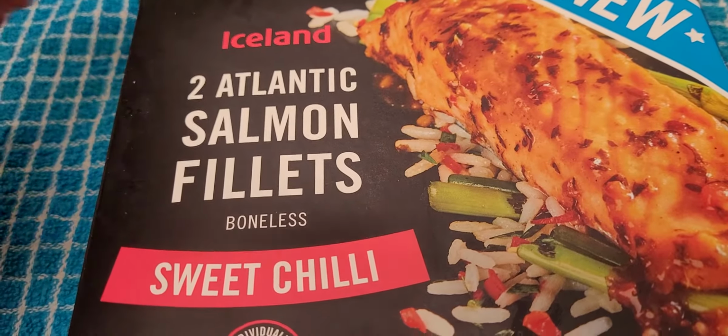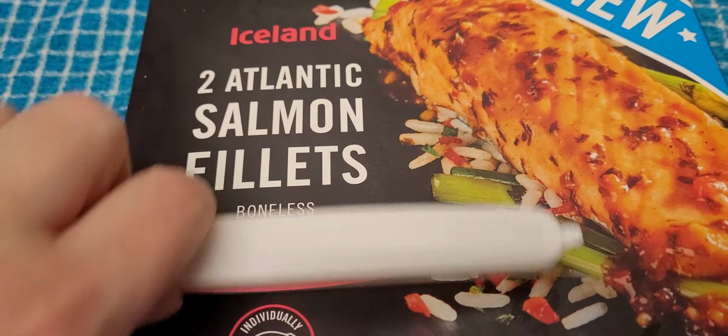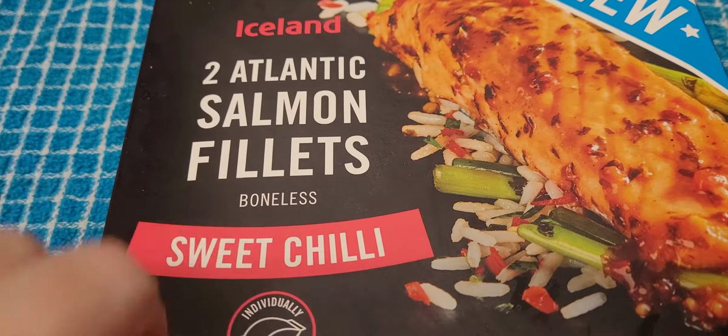Scan this for you now, okay? Shoop, shoop, shoop.